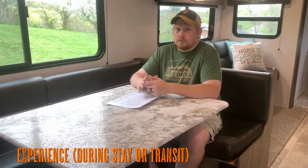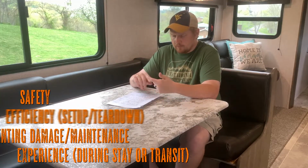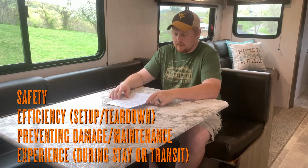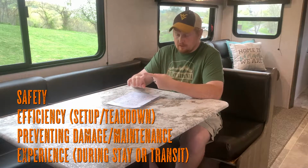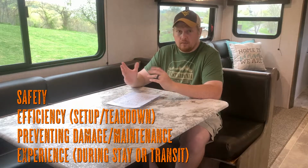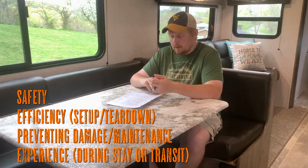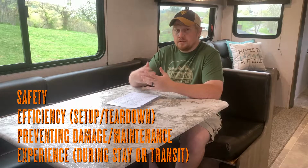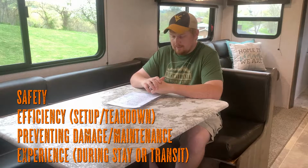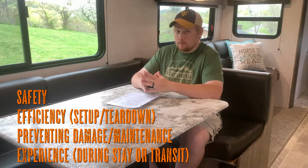So the 4 categories we came up with, and I'll put them up here on the screen, and we'll keep referencing these as we go through this top 10 list. But the number 1 is safety. Number 2 is efficiency, mostly talking about the setup and teardown time. Number 3 is going to be preventing maintenance and also preventing damage. And then lastly is just your overall experience.